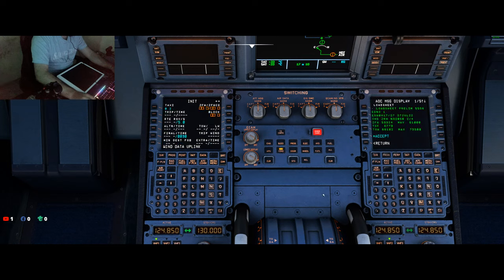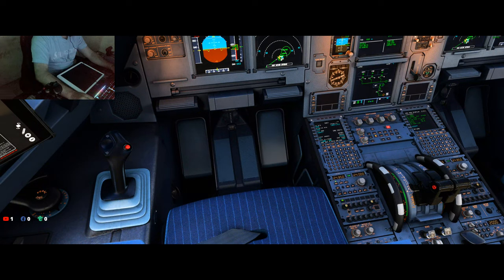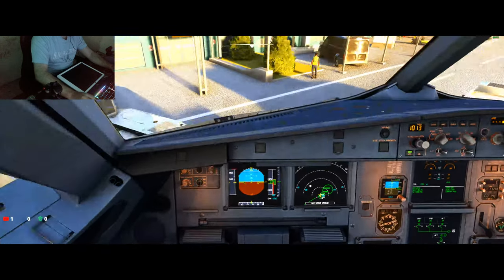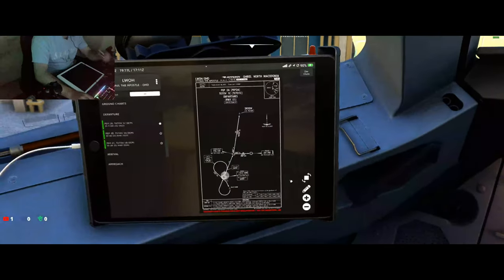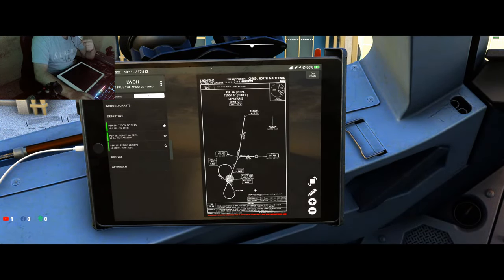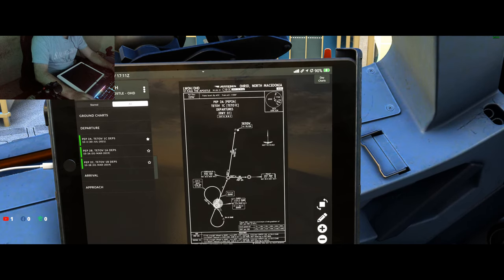Let's proceed and fill the INIT B page. Zero fuel weight for this flight 59.3, and zero fuel weight center of gravity 30.2, block fuel 9.0. Let's cross-check the flight plan. Transition altitude is flight level 110.